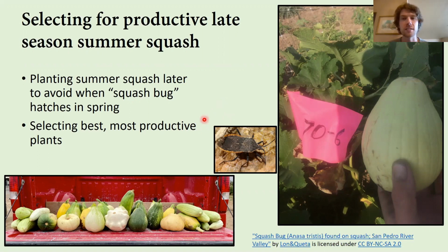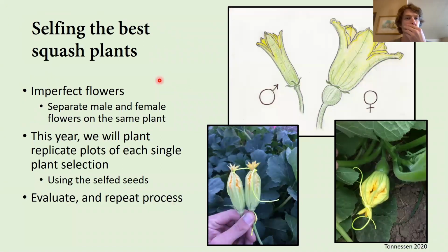And then the best yielding ones, the ones that matured really quick and produced a lot of fruit before it got cold, we move forward with those. And we selfed the best ones. If you're not familiar with selfing squash, it's probably one of the most fun ones. It has separate male and female, so imperfect flowers. And you can tell by the bulge at the base of the flower that's going to produce fruit, that's the female one, whereas the male one is a little more thin-stemmed at the base.